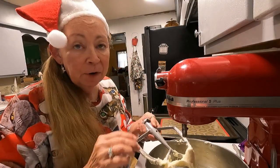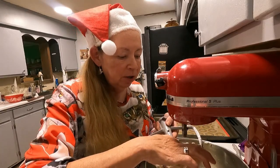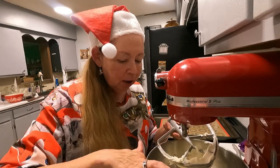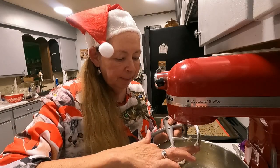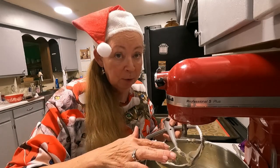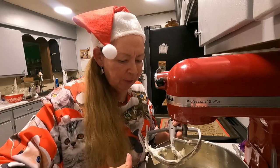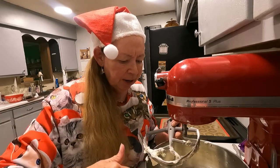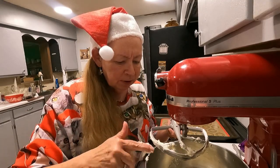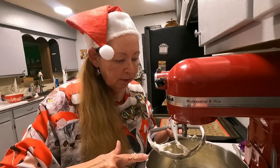Now, if you're in a pinch and you're really tight for time, you can use that frosting that comes in a tub. You would have to add a little more powdered sugar to it just to make it a little stiffer. If I remember the consistency of that stuff right, it's a little on the thin side for macarons. But you can always do that.